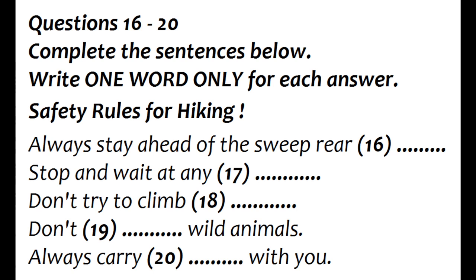One last thing before we set off hiking each morning, be sure to fill up your water bottle. This is perhaps the most important safety rule. Dehydration can be a serious problem when you're out in the wilderness, so you must always be sure to carry an adequate supply of water with you. I think that covers just about everything. Are there any questions?